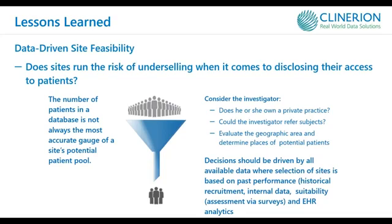We can consider some important information. Does the investigator have a non-private practice? Could the investigator refer subjects, or can the investigator evaluate the geographic area and determine places of potential patients? Because sometimes we have a lot of patients that are not in the database field, so they will not be searchable, but they can be found.